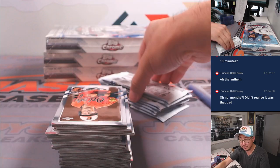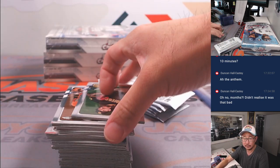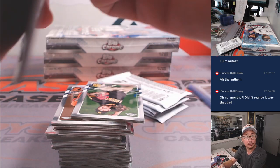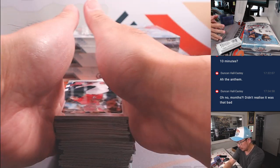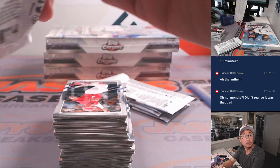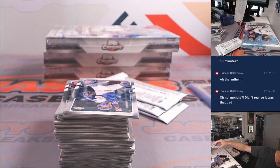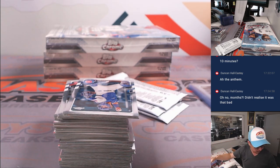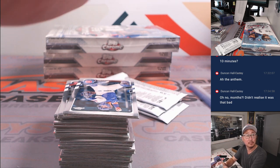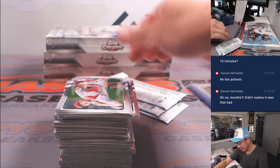We'll keep an eye on all those games. We'll keep an eye on the basketball game as well. Both the Dodger game and the basketball game are on a commercial.